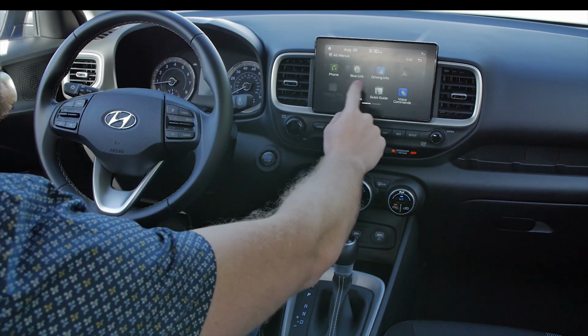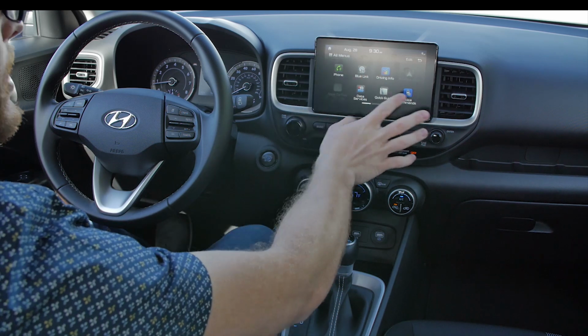Now the area in the center, just a very basic black and white screen, although it does give you handy information on fuel economy, things like that. What I do love is this 8-inch standard touchscreen. This comes on all Venue models, including the base. It's got great color, very nice imaging.